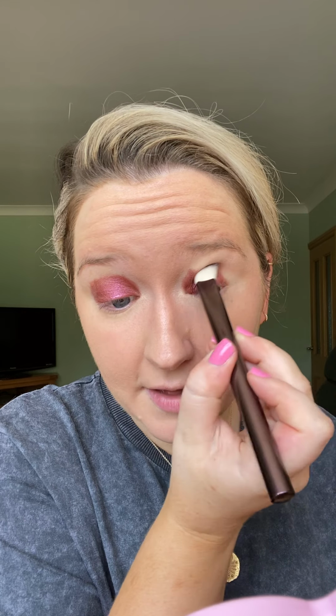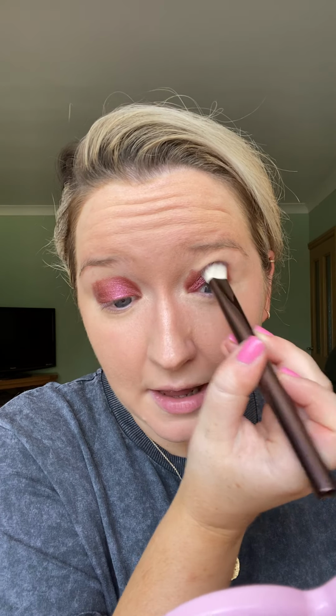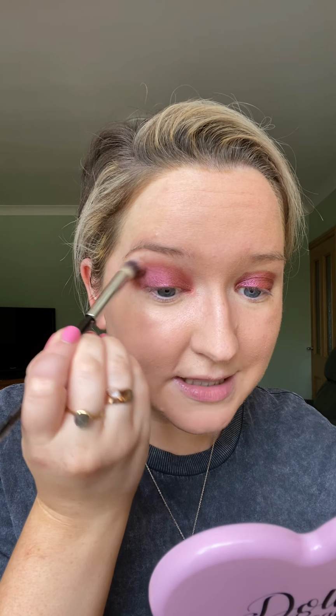Funnily enough, Kate from Peaches the other day was asking me about these Natasha Denona palettes. We both really like them. Listen, the Natasha Denona palettes cost a fortune. There is no two ways about it. They are very expensive. And if you want a nice cranberry shadow look, there are definitely other brands that will do you a gorgeous shadow, this kind of colour. However, the texture on the Natasha Denonas, I can't say I've tried anyone else with a similar texture.